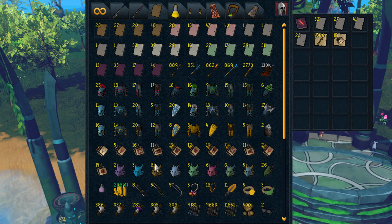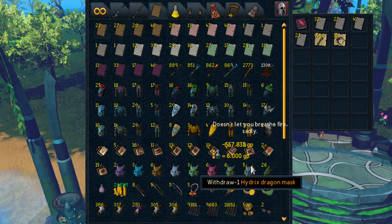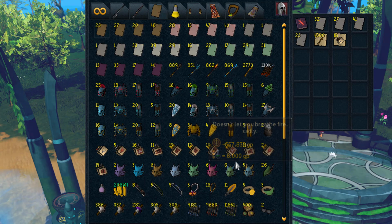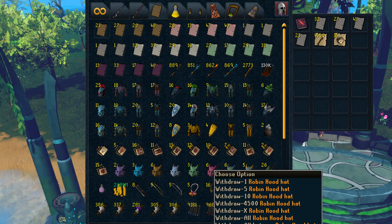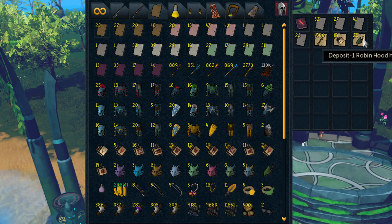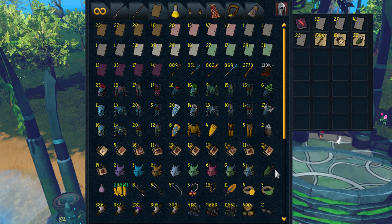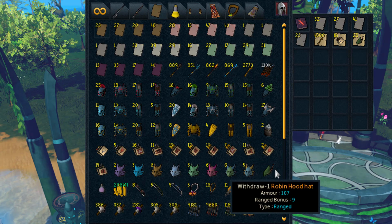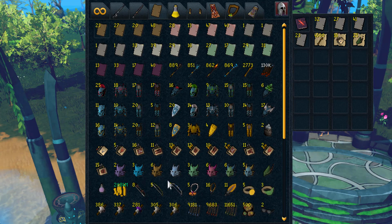We got all of the dragon masks from Master Clue Scrolls as well right here. All fortunate components, so around 500k ish is the total price of those masks, and I got 26 Robin Hood heads. Let's throw that in the price check as well. Of course, they were around, I think, 1 million GP at some point back in the day when I started clue scroll hunting, but now they are at fortunate component price, which is also nice, but a lot less than that.